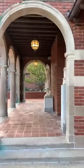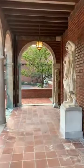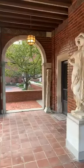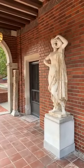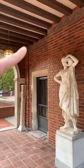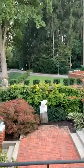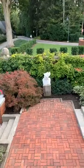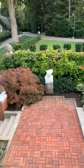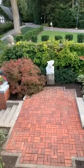On the porch, we see more architectural fragments, as well as more marble sculpture in this wonderful tile pattern up at the top of the brick. But we're not talking about architecture today, just the gardens. We're looking now at Menelaus, who is an Italian copy after a Roman copy of a Greek sculpture.